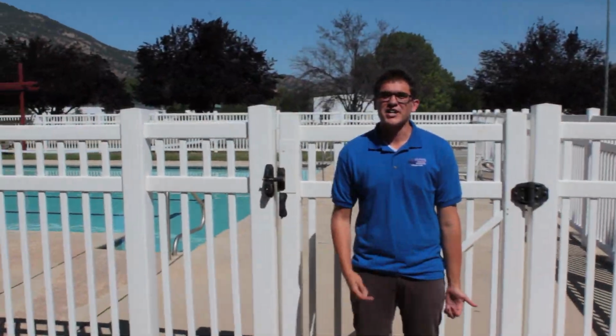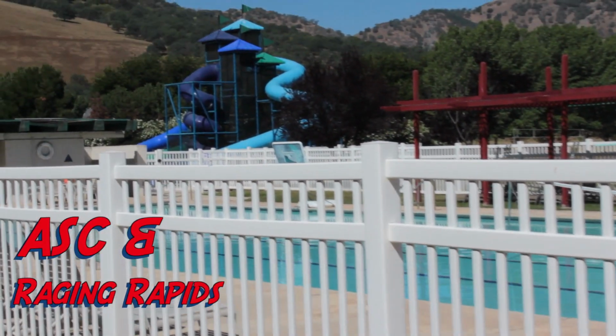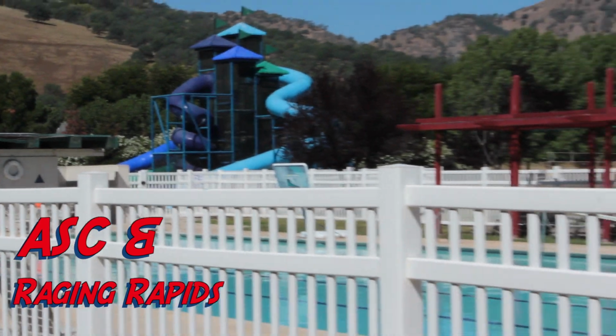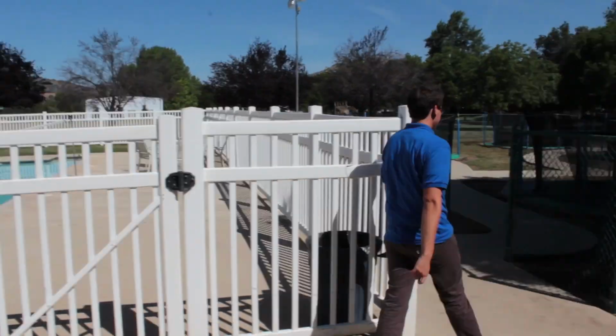Before we get to the soccer field, I just want to stop for a second and point out the ASC and Raging Rapids. When you guys come here, make sure you have your swimsuits on, you bring a towel, and plenty of sunscreen. So let's keep heading over to the soccer field.